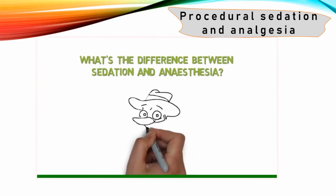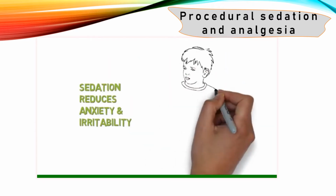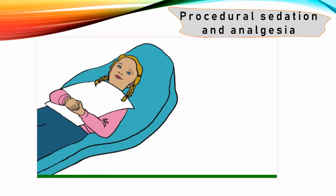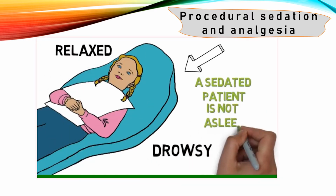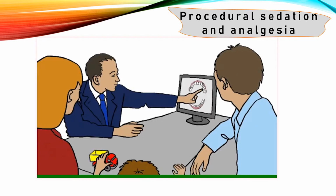But what's the difference between sedation and anesthesia? And which treatment option is best for your child? Sedation is administered to help reduce the anxiety and irritability that a child patient may experience prior to a dental procedure. A sedated patient will feel relaxed and drowsy, but the patient is not asleep.